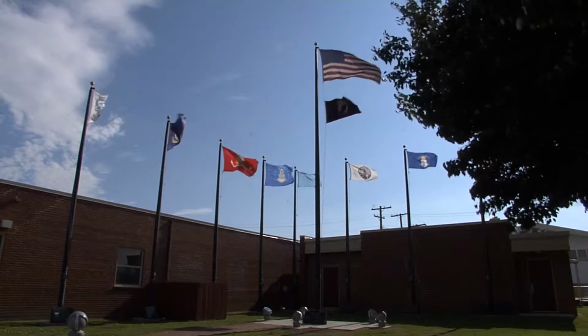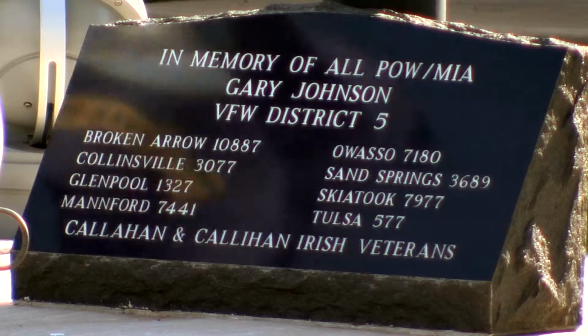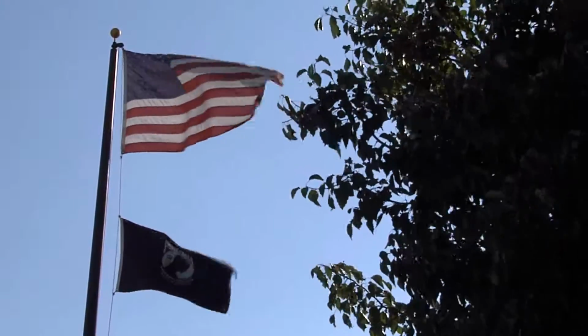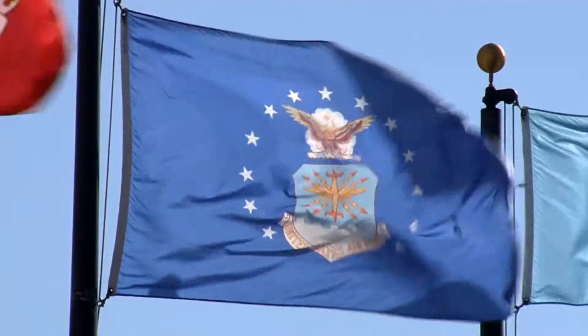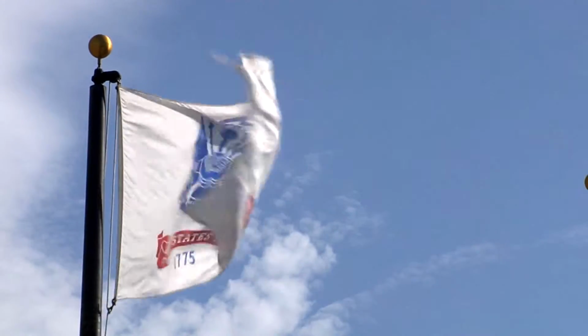A flag plaza will greet you at the door, which honors those who have served and the many people who have helped build this military center. We fly a 40-foot American flag with the POW/MIA flag under it, and then a service flag for all the services, plus a Medal of Honor flag, and then to honor the 45th Division of the Oklahoma Army National Guard, we fly a 45th Division flag.